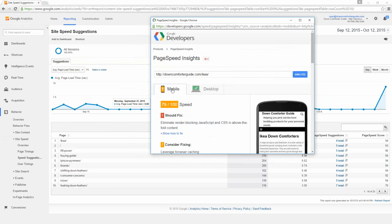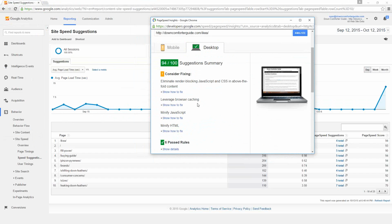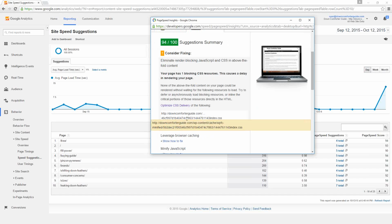Depending on what kind of traffic you get to your website, if you're getting more mobile traffic than desktop traffic, then you should pay a little more attention to the mobile tab as well. However, your overall page speed score is based upon your desktop score, as you can see right here, this one being a 94. Another thing worth mentioning is that sometimes you can't really make everything go away that is showing up here, that it is suggesting that you try to eliminate. For example, on this top one right here, I actually already have this website probably about 90% optimized right now.